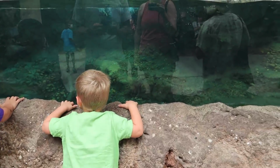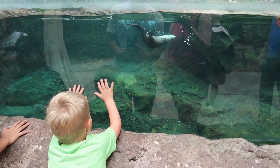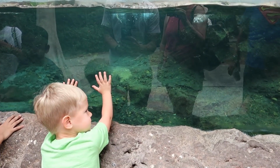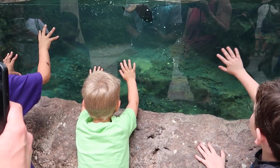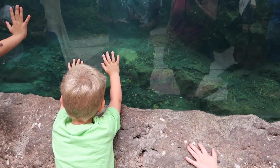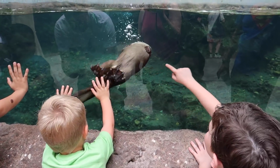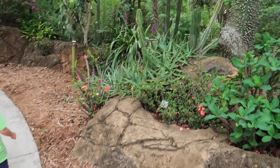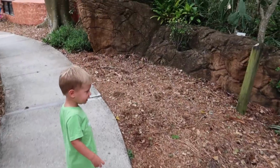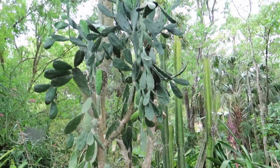There's an otter swimming around in here. There he is. Whoa. That was cool. You'll see him come back. Look, right there. See him? Oh, wow, Jackson. You almost touched him. Here he comes. Wow. Oh, look. Did we find them? Where are they? Right here. What are these? That's cactus. This is what you were asking for earlier. Oh, here's one right here. Look at this one, bud. This is a paddle cactus.